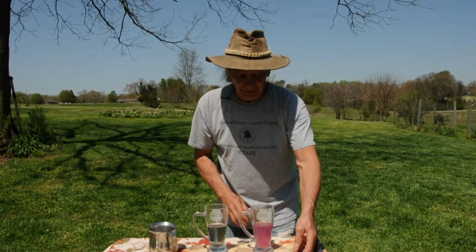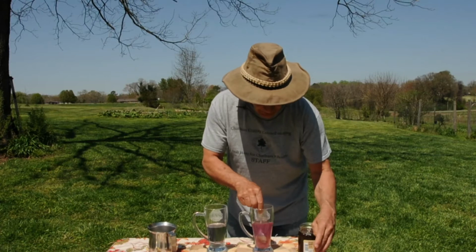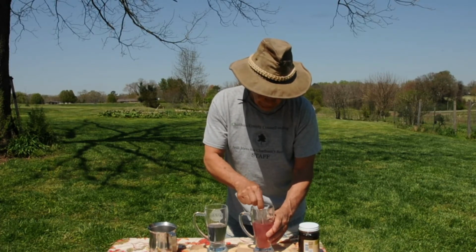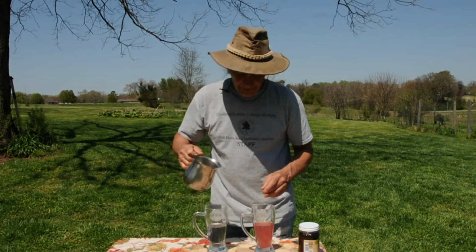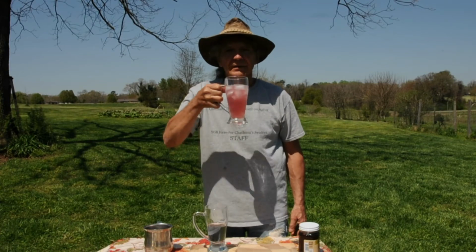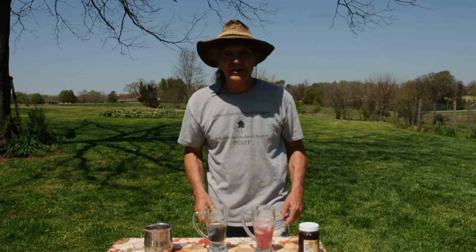And I happen to like sour things, so I like the one with the lemon in it better. And I'm just going to add a little bit, just half a teaspoon of honey. And stir it around and get that dissolved. And since it's a warm day, I think I'll add a little bit of ice. And there you have it. A completely wild violet flower drink. That's really good. I hope you get a chance to try this at home.